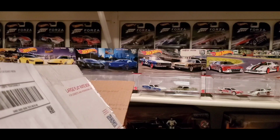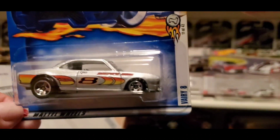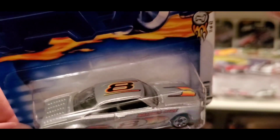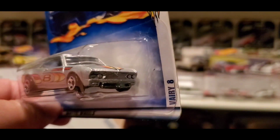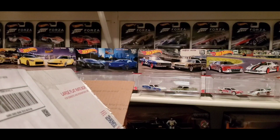Variate. We got a Variate. Collector number 23. Check that out. This is 11 of 42. Super clean. Metal base. Collector number 23.